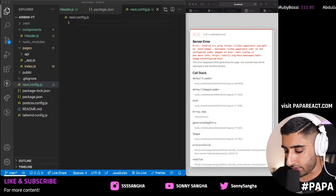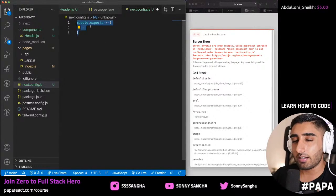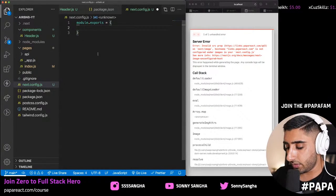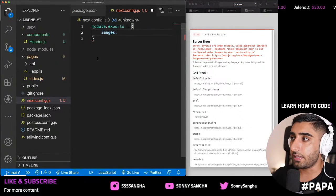Okay. So what we need to do next is type in module.exports equals, and then curly braces. Now this is a way of writing kind of old school JavaScript, right? It's called a module export. You can look into it if you want. But what we can do here is pass in an images option. This is how we customize the configuration file. I'm going to make that a little bit bigger.